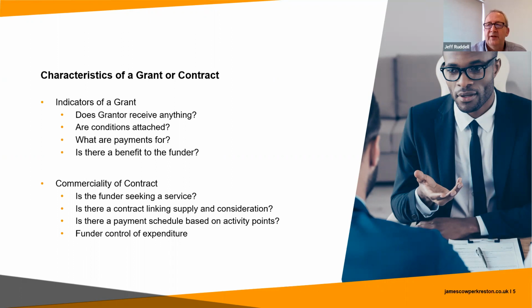Is there any contract, commercial in nature, linking supply and consideration? This would obviously indicate it's a legally binding contract connected to a business activity. Is there any sort of payment schedule based on activity points? So, does each activity carried out give rise to a specific and identifiable payment? This may be a single payment or periodic based on work done. And for this to happen, there's normally a record-keeping system. So in essence, leading to a contract situation.